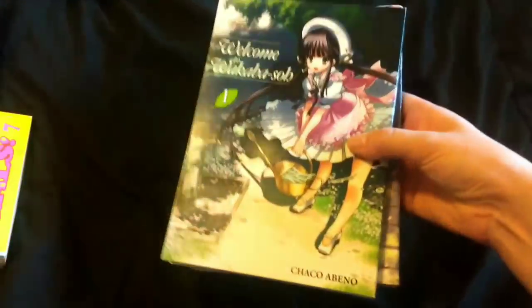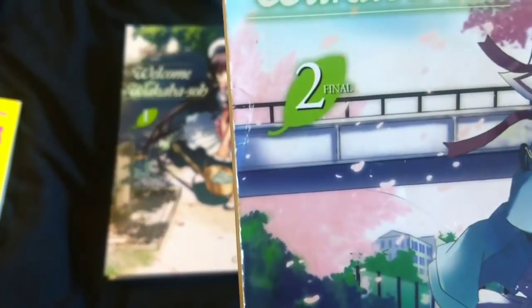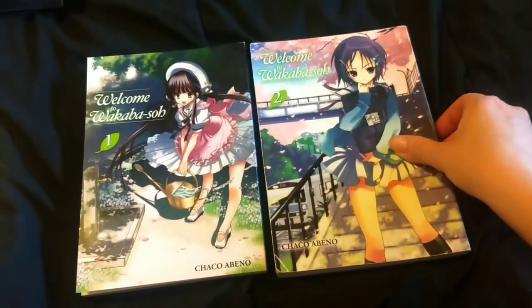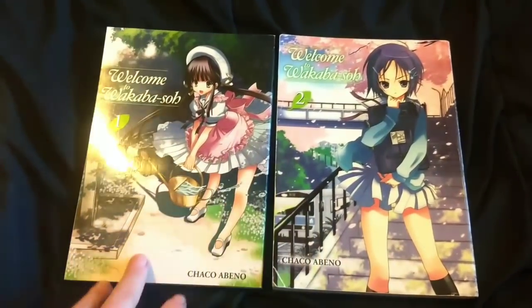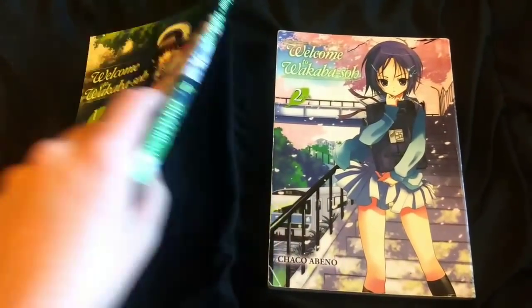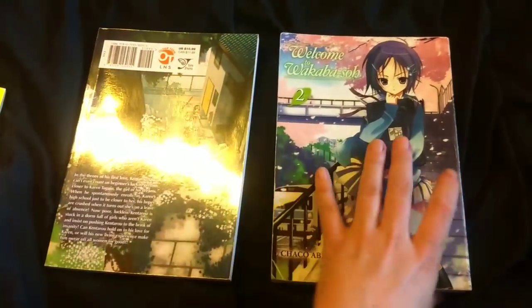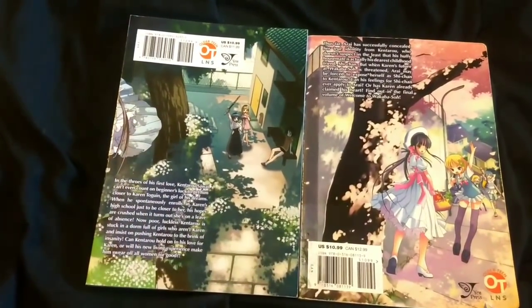Finally, for used stuff, this is kind of an impulse buy, but I saw this in someone else's collection, and I was honestly really intrigued solely because I've never heard of it before, and that would be Welcome to Wakabaso, Volume 1 and Volume 2, which is actually the final volume, so it's not a very long series. It's kind of a standard comedy where a guy moves into a dorm where a bunch of girls live. It's a very standard sort of comedy in that regard. There's nothing very special about it, but it's not horrible. It's not awful. It's definitely something I see myself keeping.